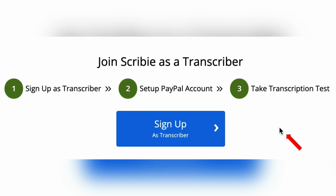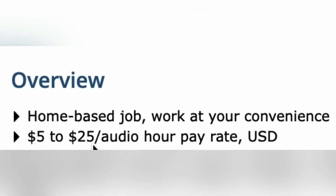But being that you've downloaded free software that's going to automate all this for you, there's no reason why you shouldn't land at the top or near the top of the pay scale. And the top range being $25 per audio hour. Now remember, this is an hour of audio that's going to be sent to you, and if you were to transcribe that, you get paid $25 for that hour. But don't forget, this is not taking us an hour. We're simply taking that file, dropping it into that free software, and sending it back.